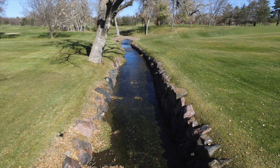So how do we accomplish something like this? This is the section of creek off of the 17th tee. What we do is we would dig a trench on the side of the boulders, then move the boulders into that trench, then cover the boulders up with the material at a 45-degree angle down to the waterline.